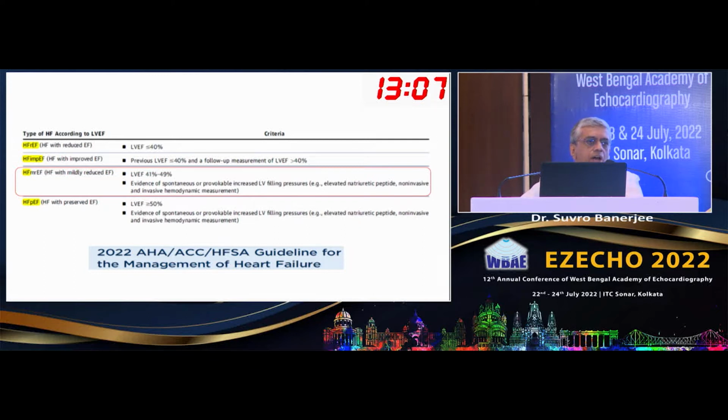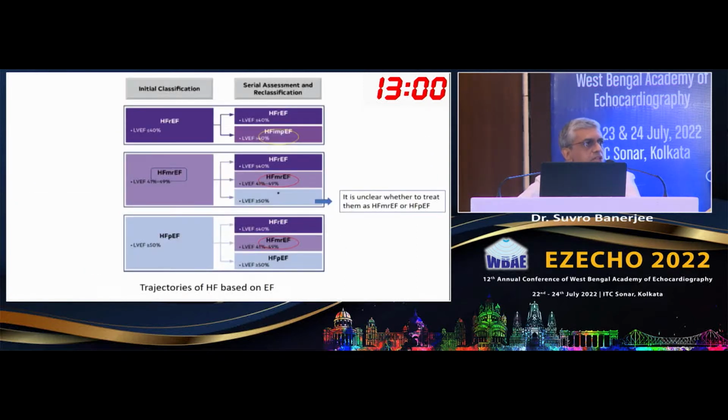Doesn't really matter which guideline you follow, but once you have diagnosed the condition, how are you going to treat it? Well, the treatment depends on the class, and we know the classes are dynamic. So you have to look into the trajectories of heart failure. For example, if the patient was originally classified as heart failure with reduced ejection fraction, but with treatment the ejection fraction has improved to more than 40%, then these are not really heart failure with mildly reduced ejection fraction, but they fall into a separate class, which is heart failure with improved ejection fraction.